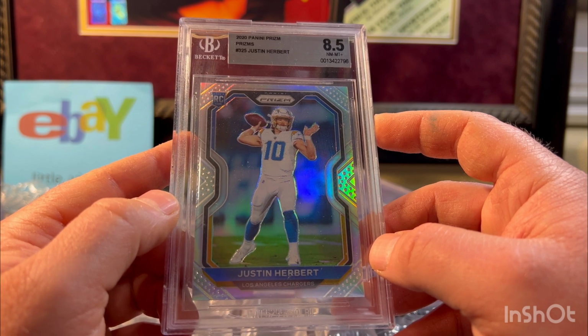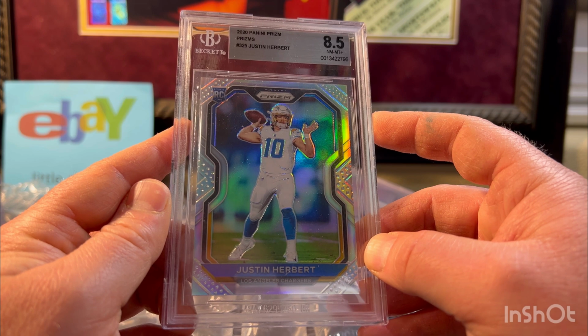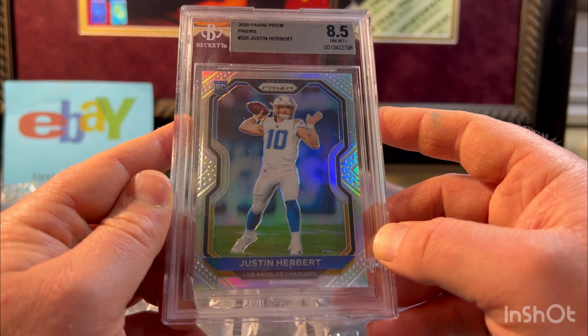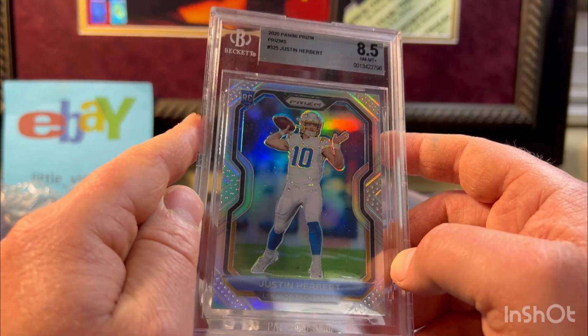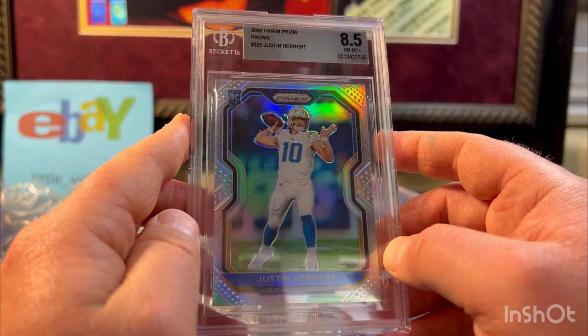But I also like the possibility that it gets a 10. You never know. And that would be like over a $1,300 bump. So I like that. I think that's what gives it a green light. It gives it a go.